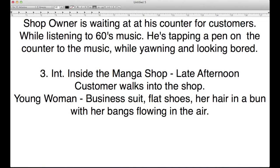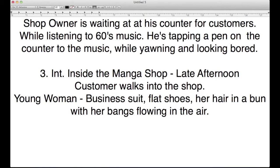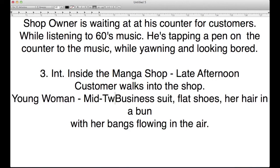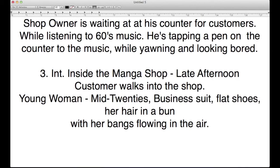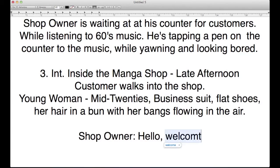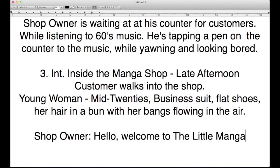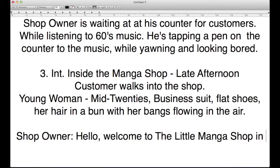Let's make sure that we know that she's, let's say she's in her mid-20s. And she's wearing a business suit with flat shoes. Her hair is in a bun with her bangs flowing in the air. So she walks into the shop, and then let's give the shopkeeper something to say. So his name is shop owner, and he'll say, "Hello, welcome to the little manga shop in Tokyo."